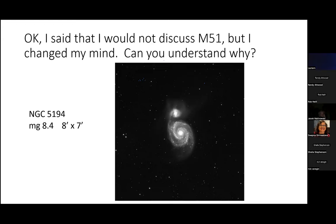NGC 5194, 5195, magnitude 8.4. That's bright. Eight minutes by seven minutes. That's big. The Whirlpool Galaxy is a binocular object. With big binoculars, you could see it. It's 25 million light years away, and it's one of the finest galaxies and galaxy pairs in the entire sky.